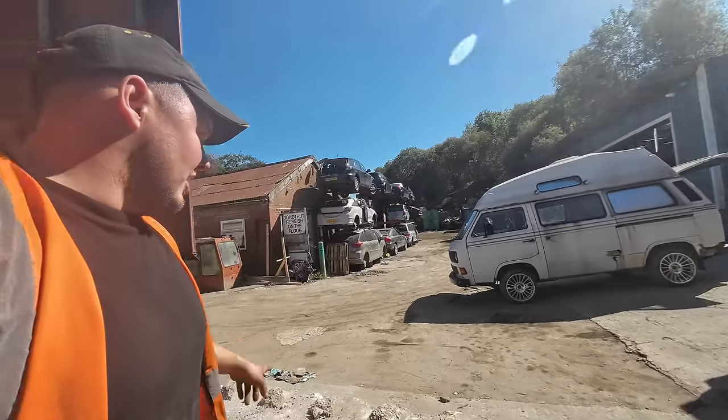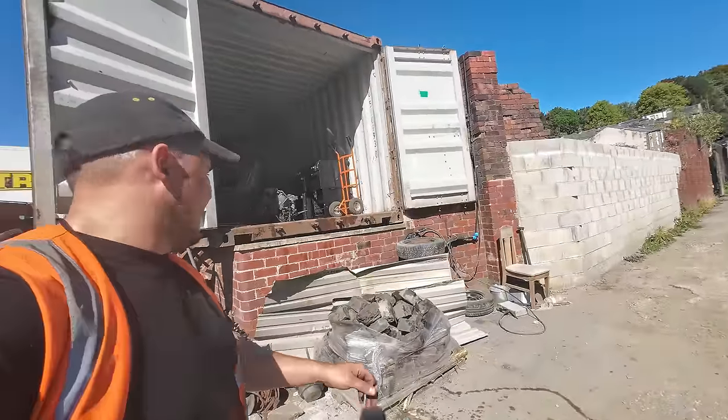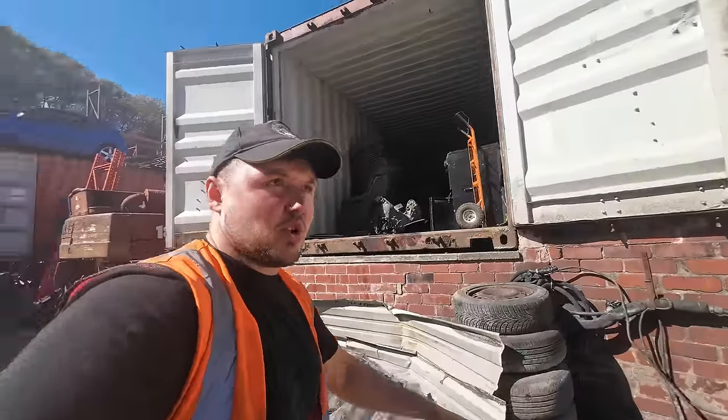So I'm just going to try and get the little sleeve off now. The pin seems to be really tight. I'm struggling a bit, but I'll show you me trying to do that.